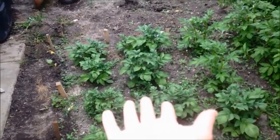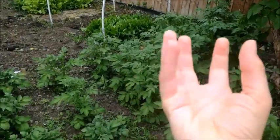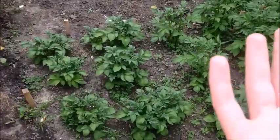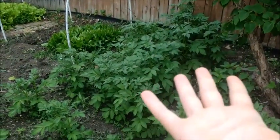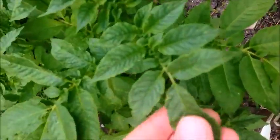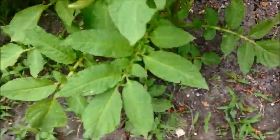So you can see right here I have potatoes, and you observe that these potatoes over here on this side are much taller and stronger than these. Not necessarily stronger, but they're much more developed. And the reason for this is these 3 rows are a different variety from those. Those potatoes are Yukon Gold, and you can see they're doing very well. I mean, soon they will be giving out flowers. You can see that the leaves are really nice, thick, dark green. There's lots of stems coming from one plant, so I think there's quite a bit of potatoes underneath here already.